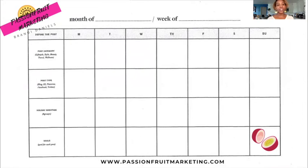Monday through Sunday, first thing I would do is figure out how often we are posting. So this is just for a month, so I would actually have 4 of these if there are 4 weeks in the month, okay? If we are only going to be posting Monday, Wednesday, Friday, I'm going to just block out Tuesday, Thursday, Saturday, Sunday. It doesn't exist, I don't need to think about it.